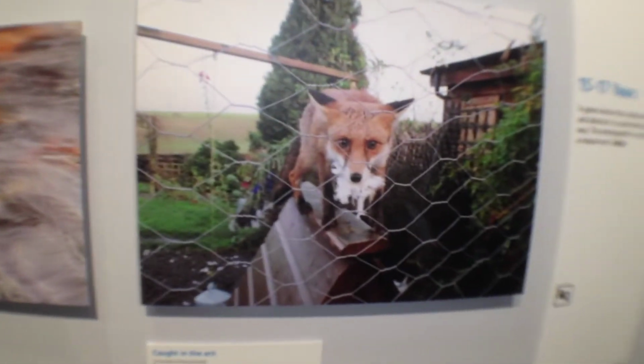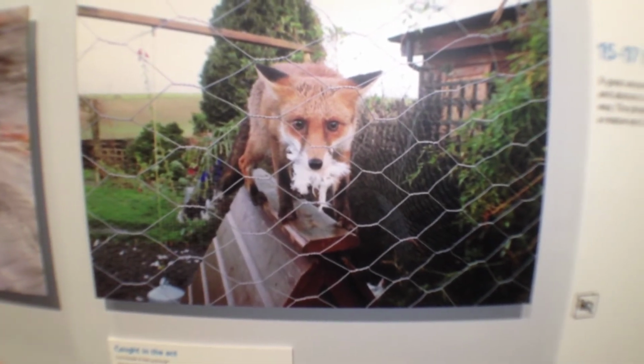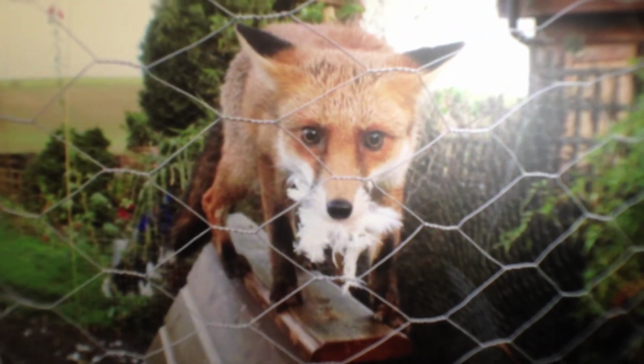I think one of the great things too, as I mentioned before, you've got kids under 10. This is one of my favorite pieces in the exhibit. It's called Caught in the Act, and you can see that wonderful fox in the hen house image there. But then you look at him and he's like, I'm just doing my thing. I'm just doing my job. And it's just such a terrific piece, and it really tells a great story.